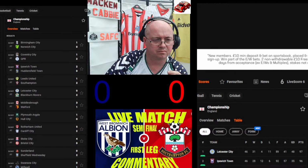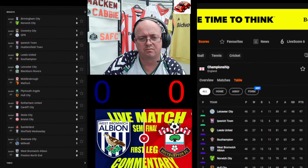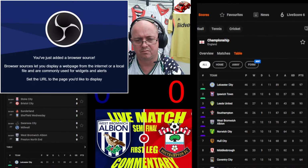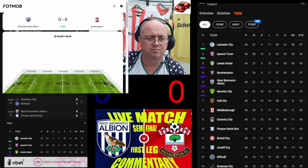They've started with a real tempo here. Yukuzlu in the middle of the park, short into the feet of Diangana, and in the centre circle the Turkish midfielder will go again to that right-hand side to Darnell Furlong. And West Brom just happy to keep possession early on, and here comes that press from Southampton that we always expect from Russell Martin's side.